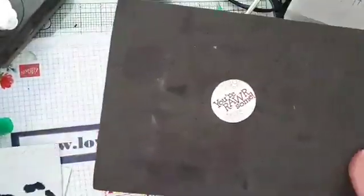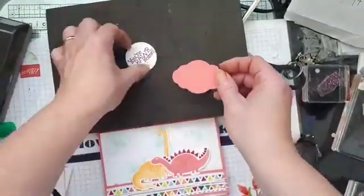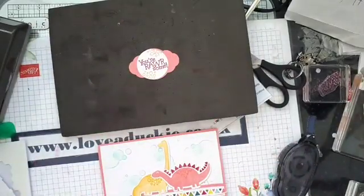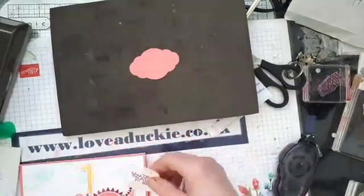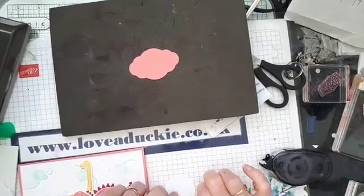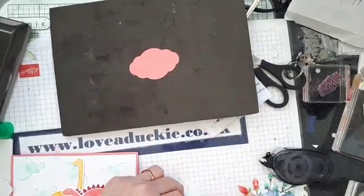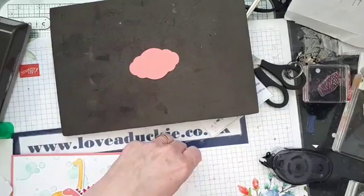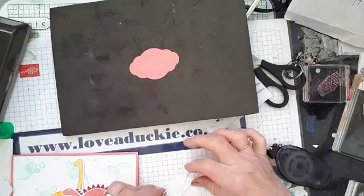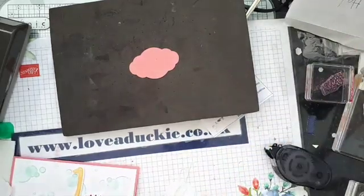Right, so we've punched out of some Flirty Flamingo card. I've punched out one of these pretty labels, and we've got our 1.5 inch circle just there that has got our sentiment on it and our bubbles. So what we're going to do now is put some of this white twine across the back here. We'll have it so it comes this way, wrapping back round that way, and then wrapping back round this way. We'll snip that off just there.